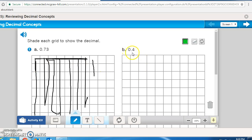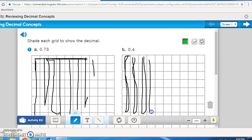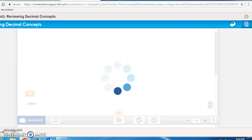And now 0 and 4/10. This time you should be thinking of the longs. So you would be laying 4 of them on here. So 4/10 would be 4 longs. And remember, I didn't take this all the way down in the bar to complete it.